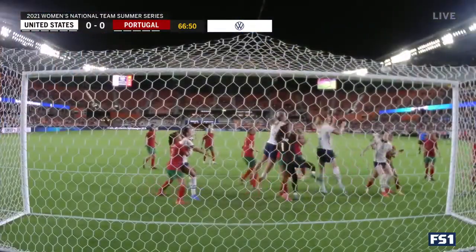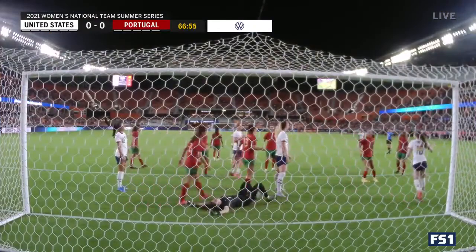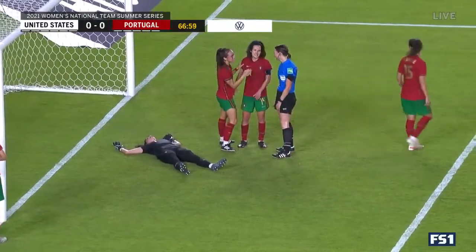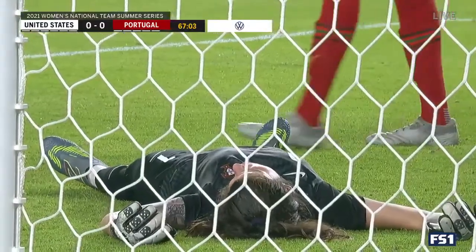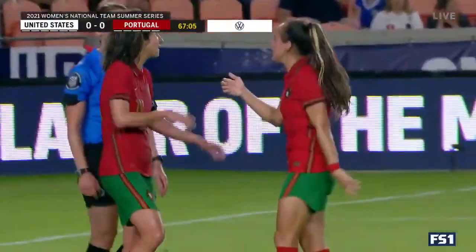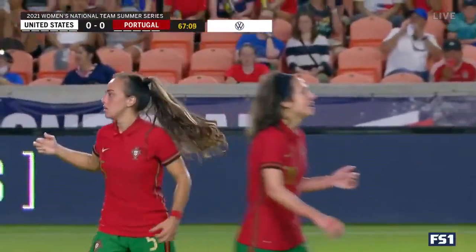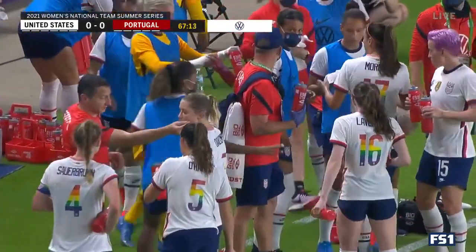Looks like it was Morgan who nods that down. I just think she sees it late because you've got 2 players, Lindsey Horan and Sam Mewis, both rising up for it. And at the last second, Alex Morgan has eyes and just gets her body shape wrong. Not only is it tough for a goalkeeper to pick that out, but also I would think a striker with all those bodies. Pereira down at the moment.